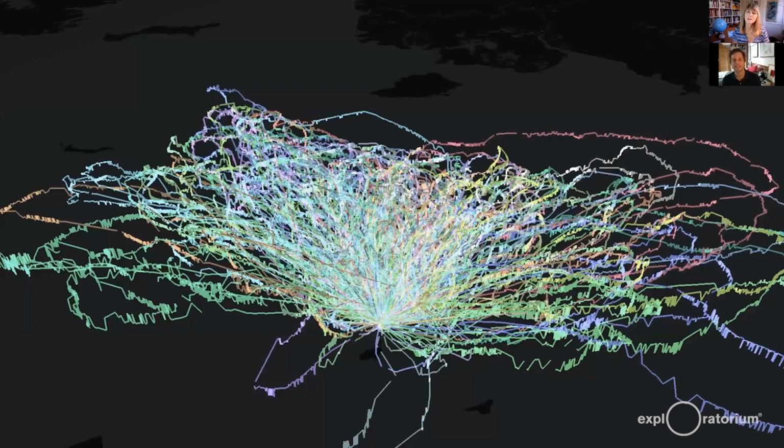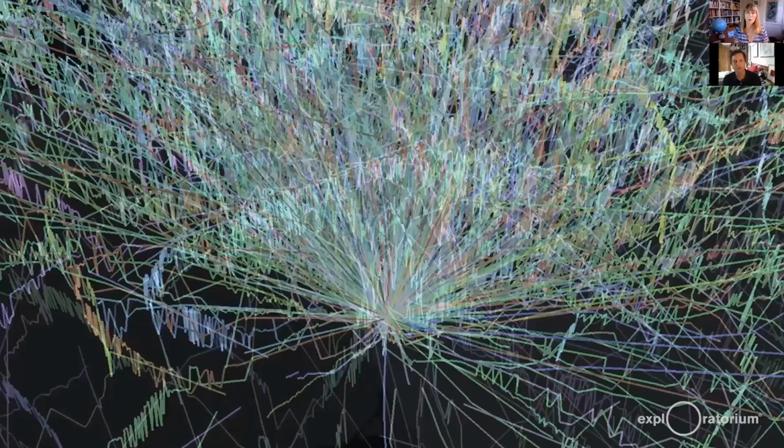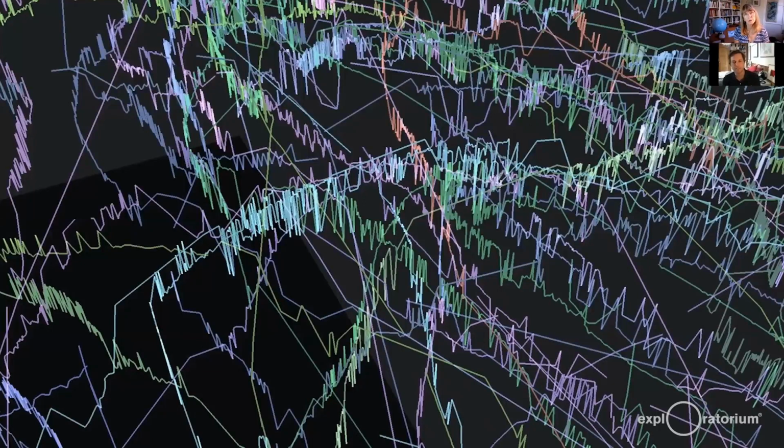So the scientists, when they get the GPS data from the tracks on the seal, they see this pattern in the middle of the island. And then each line is an individual seal that swims and then dives for fish. It's really quite beautiful. And as you get closer, you can see the individual seal track, and you can see the dive up and down as the mother seals go and hunt for fish. This is very hard work. It requires a lot of energy from the seal.